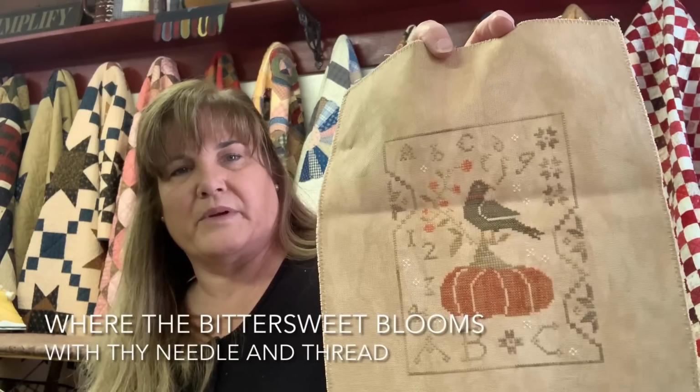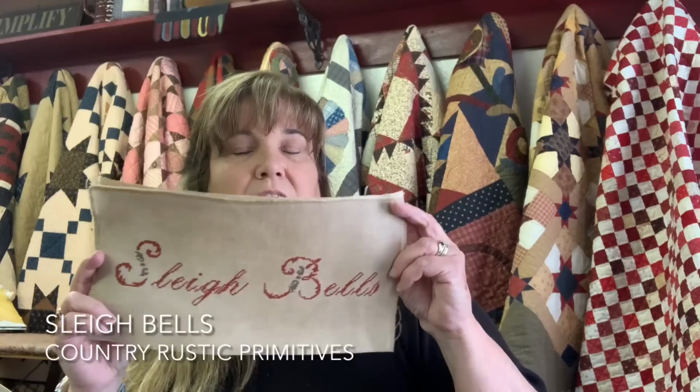I can't even remember. Bittersweet something maybe. This is a fall pattern. Oh, my sleigh bells. This is from Country Rustic Prims. This was a 36 count. Not sure, but I know it's 36 count.